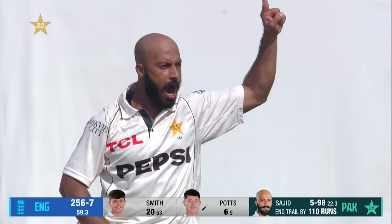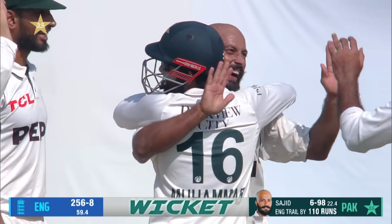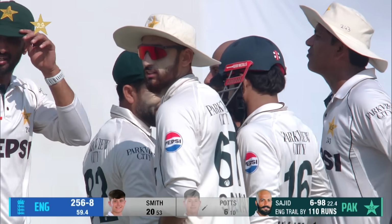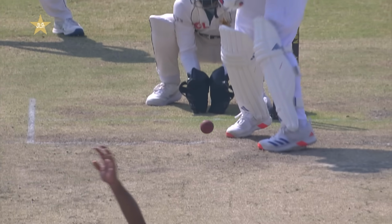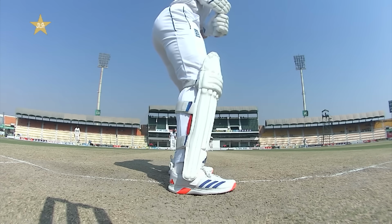Oh, beauty! Sajid Khan has 6, and Matthew Potts, looking to play back, is completely befuddled and bemused as the ball spins between his legs and onto the stumps. What a beauty it is, really. To target the stumps on a spinning track is so difficult. Through his legs, in fact.